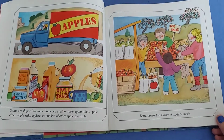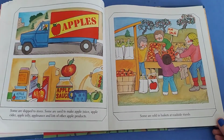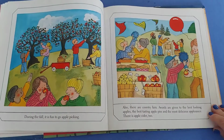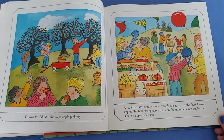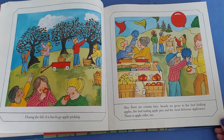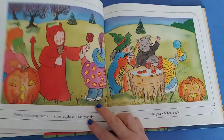Some are used to make apple juice, apple cider, apple jelly, apple sauce, and lots of other apple products. Some are sold in baskets at roadside stands. During the fall, it is fun to go apple picking. Also, there are county fairs, awards given for the best looking apples, the best tasting apple pies, and the most delicious applesauce. There is apple cider too.